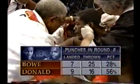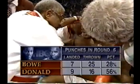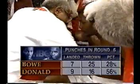Too big. Okay. Throw that right hand to the body and come back with the left hook there. Okay. And you got to jab more when you get within reach of this guy's jab. Jab, keep jabbing, make it work.